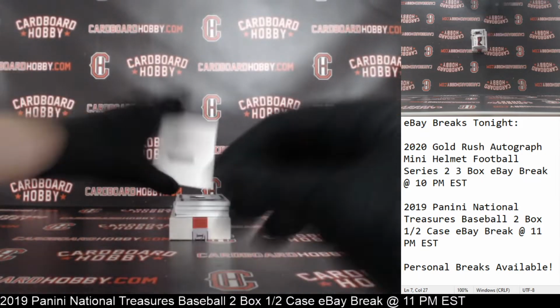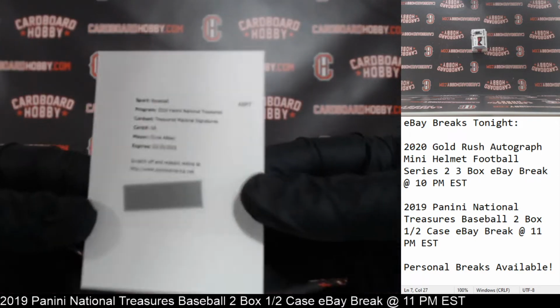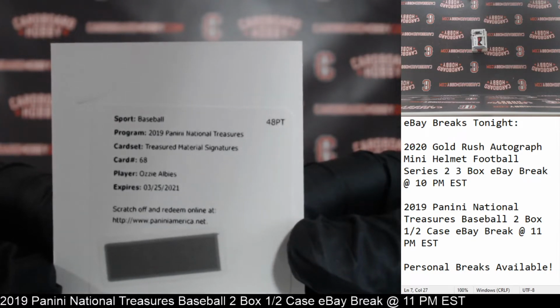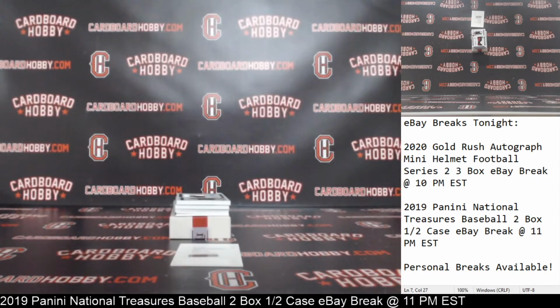We've got a redemption. We got a Treasured Material Signatures Ozzie Albies. Mr. Albies, that's going to be going to the Braves.